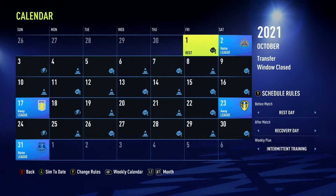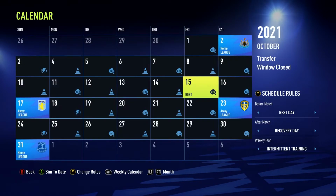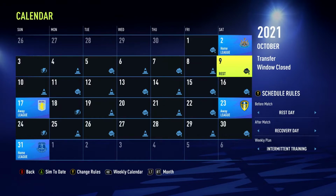And I suppose in that time we'll have a couple of youth intakes. Hopefully bring us some good promising youth stars, and I will of course take us through them. So I think that's where we will leave you.